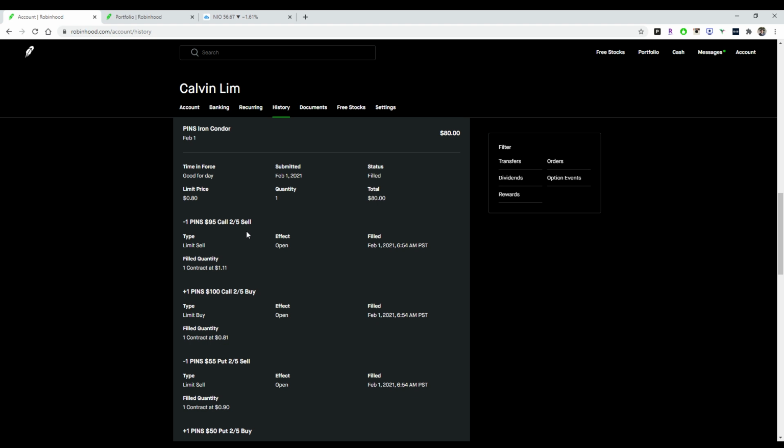I gave it more room on the top side because I in fact was bullish on Pinterest. I thought that at the end of the week, Pinterest would end up around the $85 mark. It fell short at the end of the week, but it did touch that $85 mark after earnings. So what happens is I had this iron condor. I opened it up. I put down $500 in collateral to make $80.